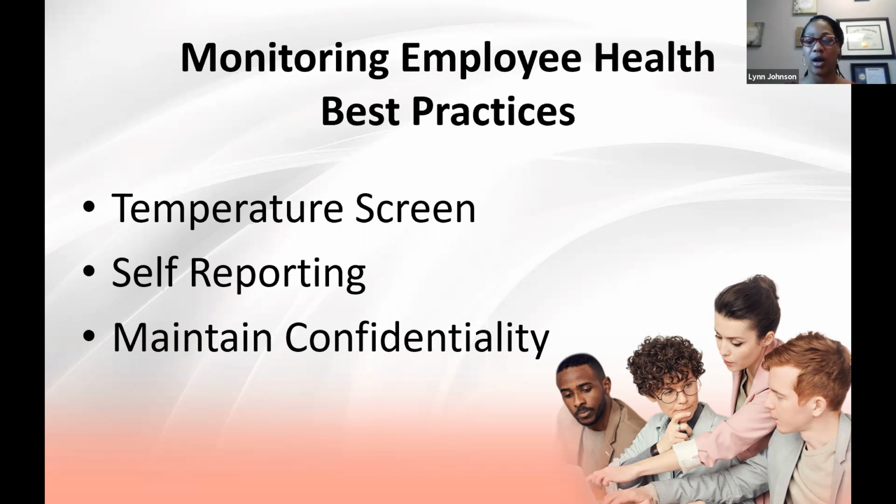Self-reporting: make sure that you encourage a process that they can provide to you in writing, their obligation of what they have to tell you as the employer as far as their symptoms and if they've come in contact with someone or if they've tested positive. Make sure that there is a proper way for them to self-report and that you've trained them on how to do it. Always maintain confidentiality. That's the number one rule. Make sure that you adhere to the EEOC and the ADA when it comes to keeping medical documentation when it comes to COVID-19.